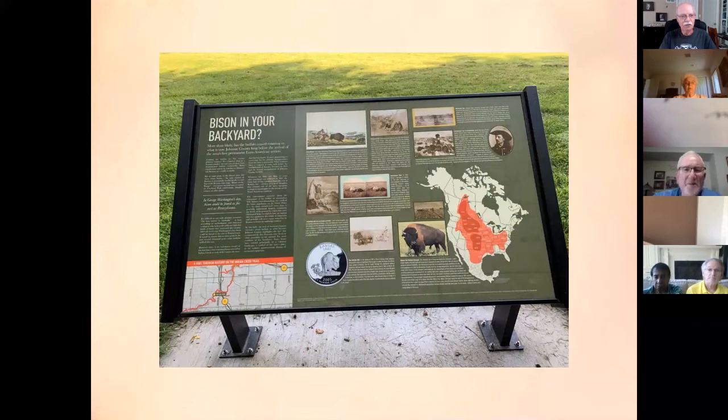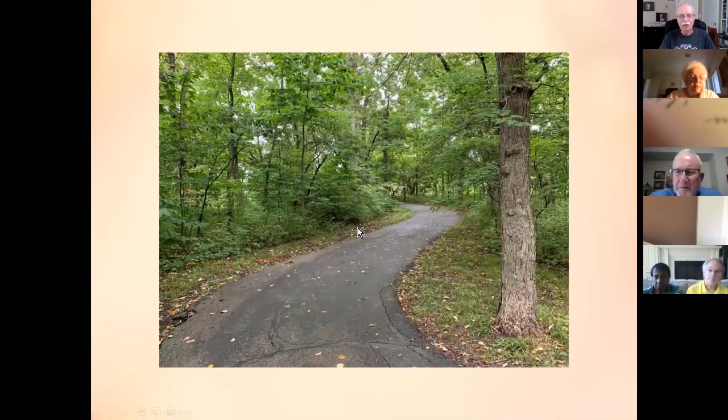And they have another little bulletin board or sign that talks about bison in your backyard, kind of interesting to read. Cool. And from Cross Creek Park, I'm headed towards Quivira Park. And some of that area is very nice. Like I said, Indian Creek Parkway there is fairly quiet. You get into these wooded areas and you feel like you're out in the country. It's just very, very nice.